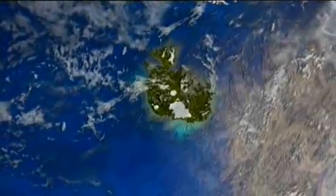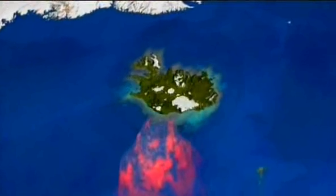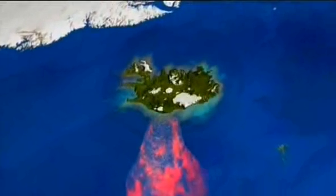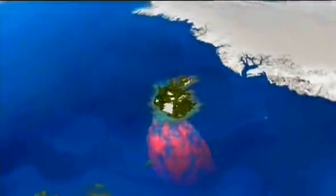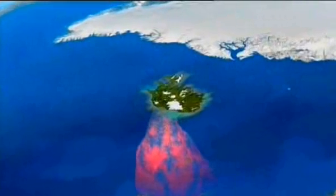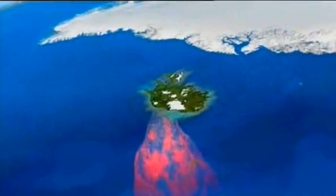Just 20 kilometres beneath Iceland is a vast column of superheated rock, known as a plume. Recently, the shape of this hot plume of rock has been mapped. It's 100 kilometres wide and at least 600 kilometres deep. Created more than 50 million years ago, the plume is sustained by heat continually rising up from the Earth's hot core.